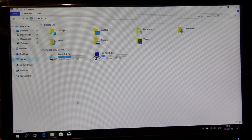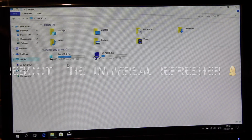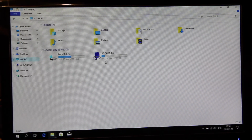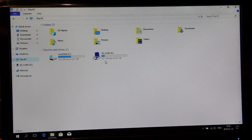After a reboot here, the final verdict on the disk footprint is that on the C drive we have 14.3 GB free, and on the SD card we have 26.1 GB free. So quite reasonable. I think this will work just fine.